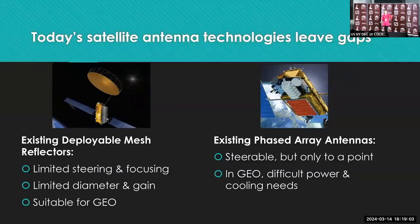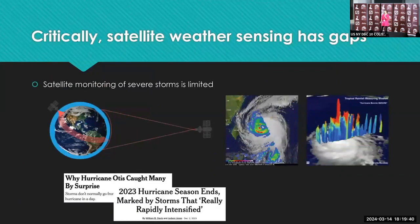So at the moment, we have a few gaps in satellite antenna technology. There's a type of deployable mesh reflector that we're looking to improve on that's used in geosynchronous orbit. But the existing version has been around for 40 years and no one's really updated it. It's got very limited ability to steer and focus, and this constrains its application. And then there's some very cool, super flexible phased array antenna tech that's being updated all the time for low Earth orbit. And it's great, but it's really not super practical for a lot of geo applications. And as I said, this is going to be an area where it's very critical that we improve it, and specifically for weather sensing.